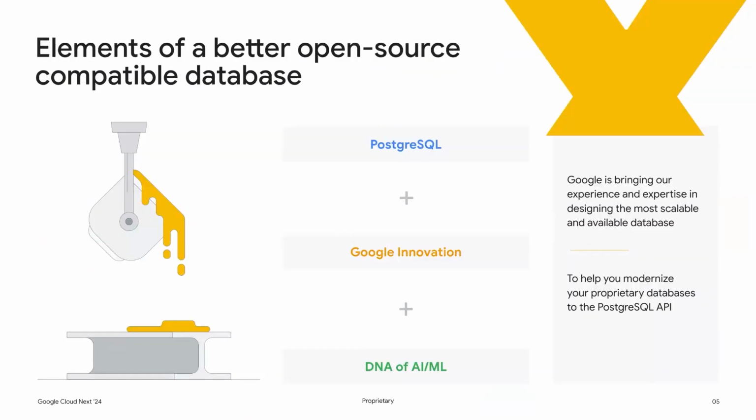So when Google Cloud created AlloyDB, we knew that we wanted to start with Postgres and really take all of the best things of Postgres, including the robustness, the data types, the rich drivers and connectivity options, tools, and then we would add Google's unique innovation in performance, in scalability, in ease of operations, and the ability to build amazing generative AI applications and also infuse machine learning into the way the product works.